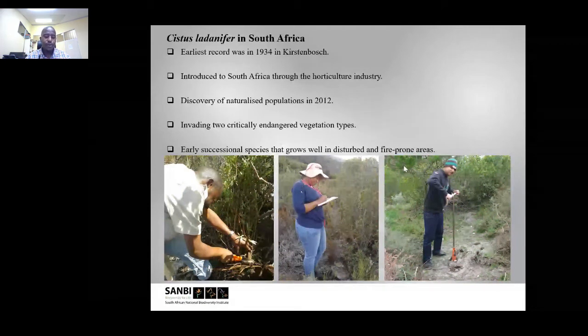We were also seeking ways to manage the species in South Africa. Another important point was that the species was posing a risk in the areas where it was invading 2 fynbos vegetations that are critically endangered. And we understand that the species is an early successional species that grows well in disturbed areas and fire-prone areas.